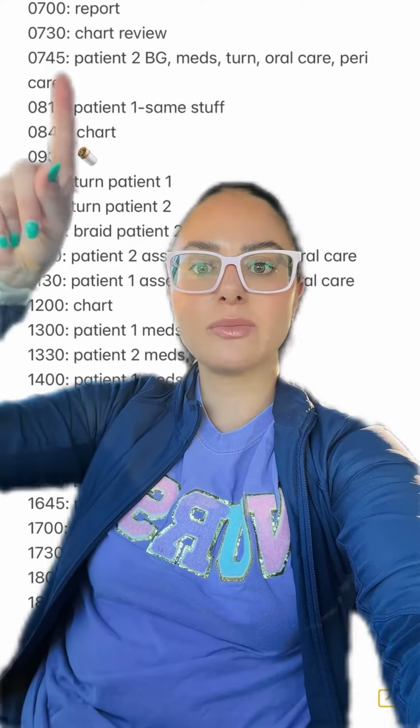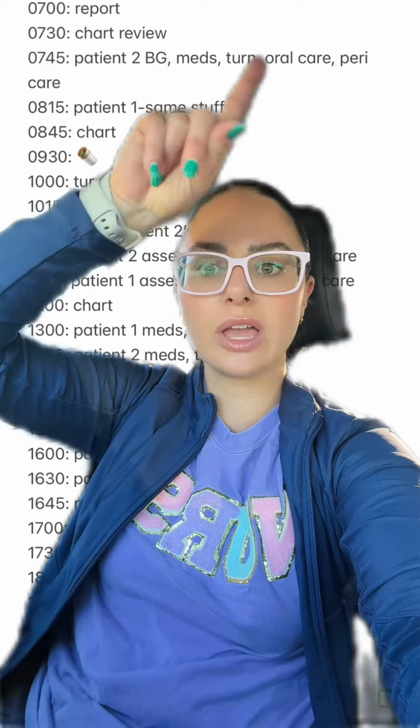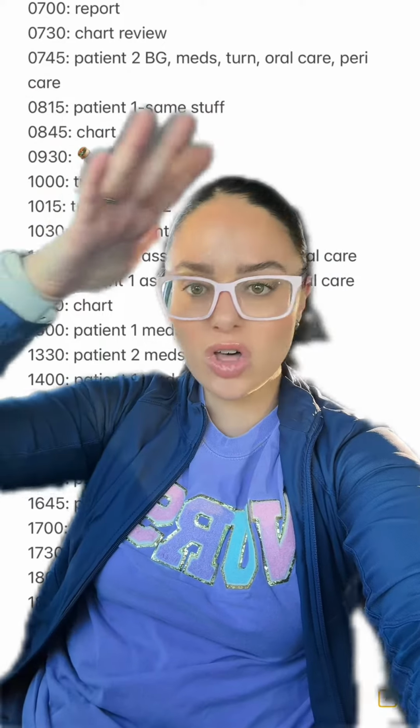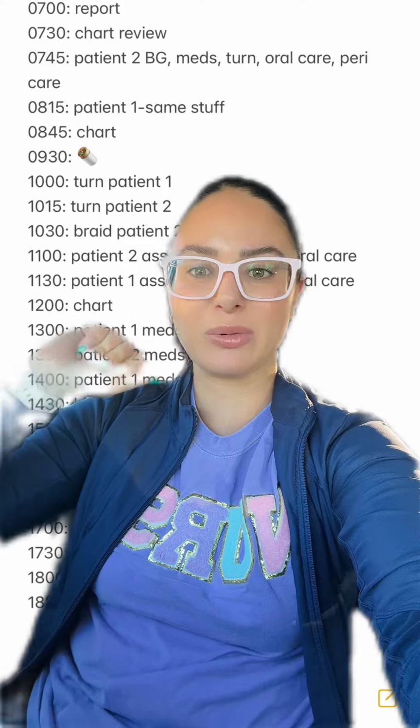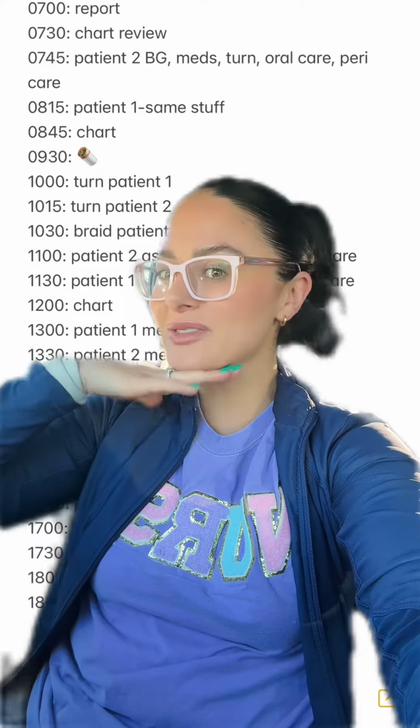Then I got started right off the bat, 7:45, checked patient number 2's blood sugar, gave meds, turned, oral care, peri-care, and then I did all the same stuff to my other patient right afterwards. Done and charted around 8:45, and then went and got myself a breakfast burrito.